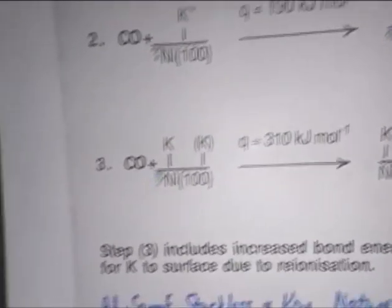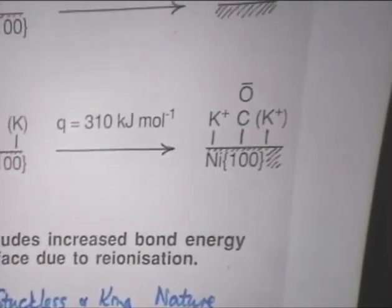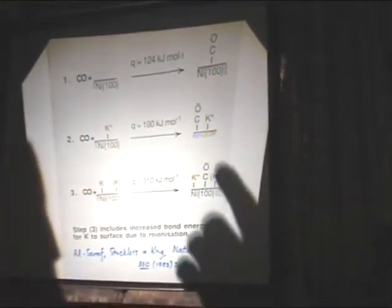Secondly, more strongly bound on the surface because this 2 pi star d mixed state produces most of the bonding. And thirdly, because it's an anti-bonding state with respect to CO, it means that it's weakened the CO bond and the molecule has a greater propensity to dissociate. Here I'm saying something that I'm sure you're all very familiar with. So now the question is, I'm going to ignore this statement here. Is this actually what is happening?